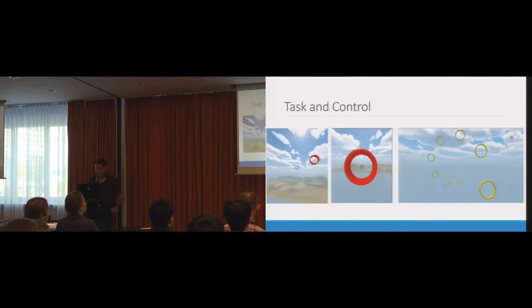The task is shown to the right here, this circle of rings. As I mentioned, the closest ring, or the next ring in sequence, was highlighted in red, and participants were instructed to try to fly through that ring. The rings were configured in a spiral configuration, and then there'd be another spiral in the opposite direction. The reason for this was that participants were always moving in a different direction, so we balanced out any effects of directionality by having them go in a different direction each time.